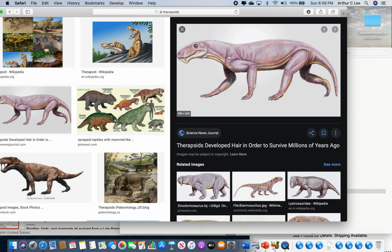Other features that made this a reptilian sort of creature is that when it walked, its backbone moved back and forth like a reptile. It still laid eggs like a reptile. It would dig holes in the ground and lay their eggs in there. And its ear bones were much more complicated, like a reptile's. It didn't hear as well as modern day mammals do.